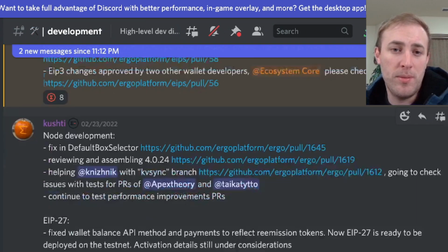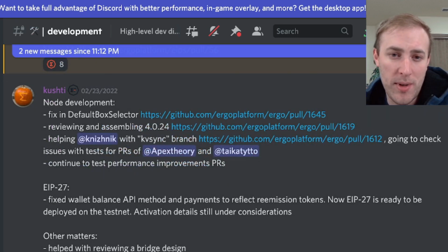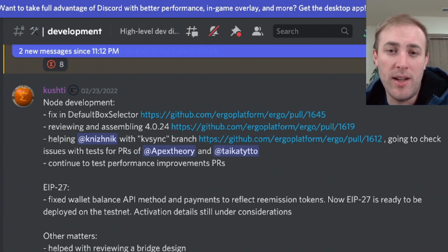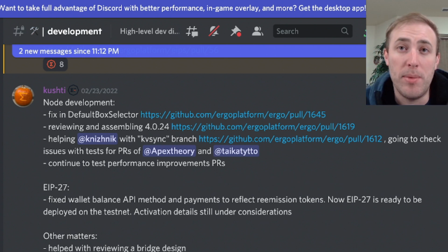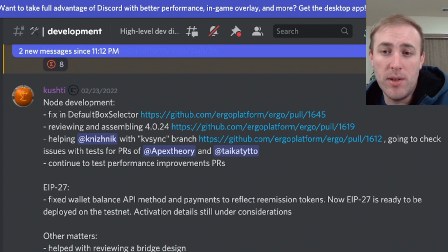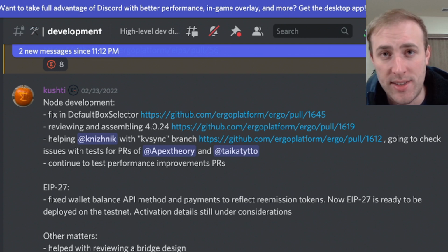Next, we hear from Kushti. He's been working on the node development, reviewing and assembling reference client 4.0.24. Looks like he's also been working on EIP27. He's fixed the wallet balance API method and payments to reflect the reemission tokens. And it looks like he's going to be deploying it on testnet.